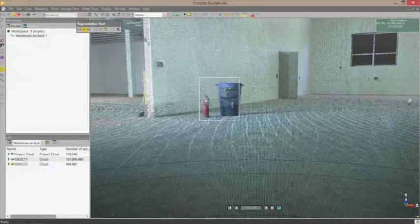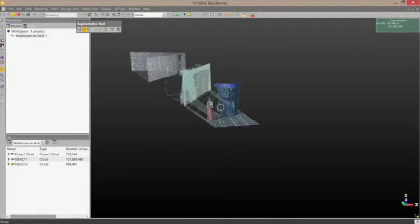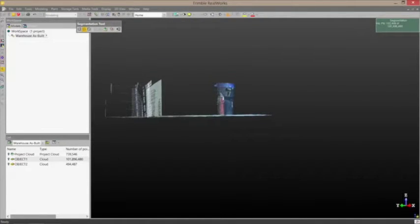Be sure to spend some time looking for other objects that need to be removed. In our project, there were some trash cans that were left out while we were scanning. We want to go ahead and remove these now so that they don't impact our analysis or modeling later on.